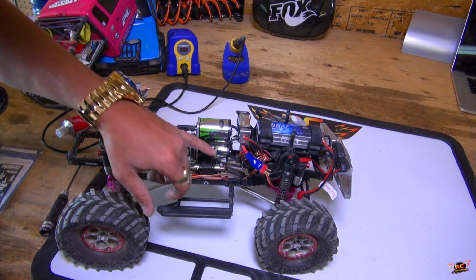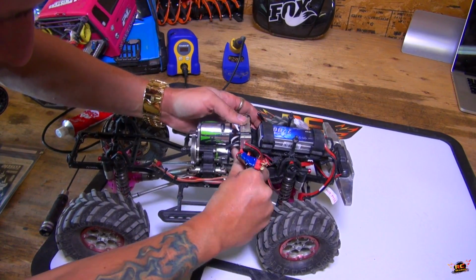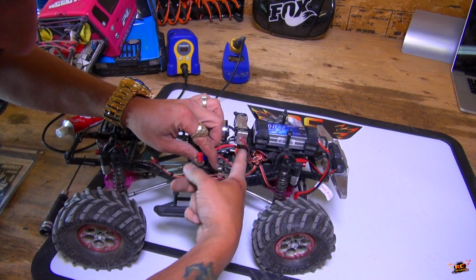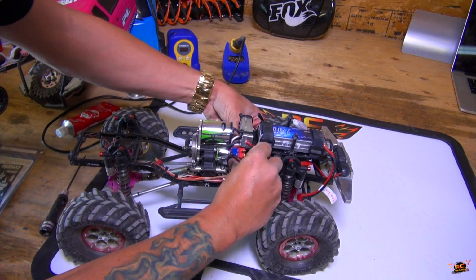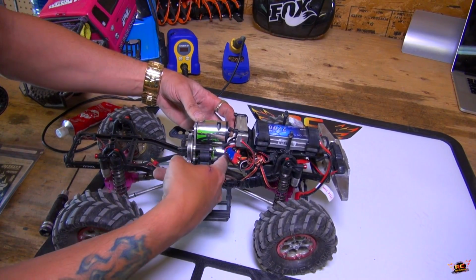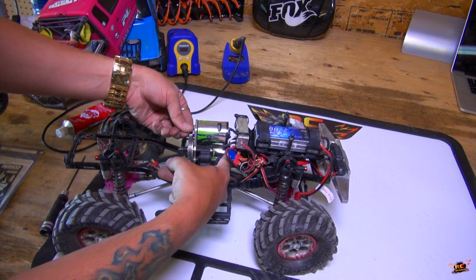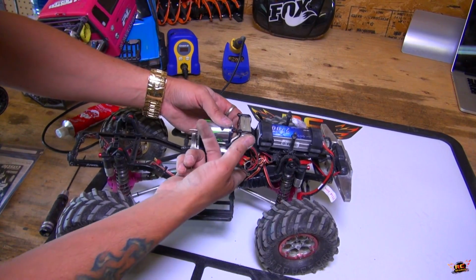Okay, so here, I know you guys want to know. I just put it up on the bench. I'm feeling the ESC. Not bad. I don't feel any extreme heat at all. I do have heat at the end of each motor, just from where the comm has been spinning. But the ESC feels great.